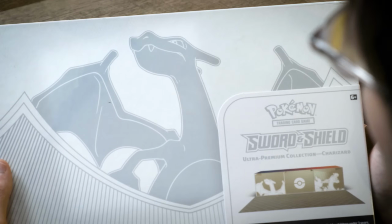You know, when this came out, a lot of people were massive fans of this, man, and for good reason. Like, it's an incredible box, right? It's huge, it's bulky. It kind of makes it look like a pretty premium collection box.